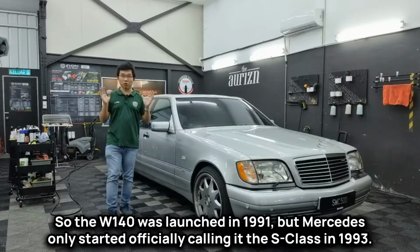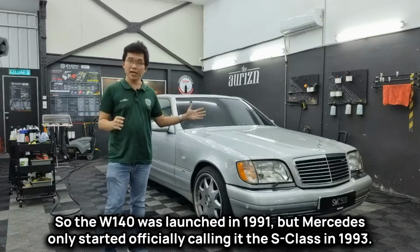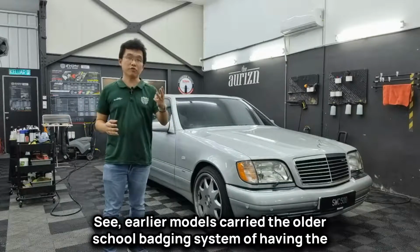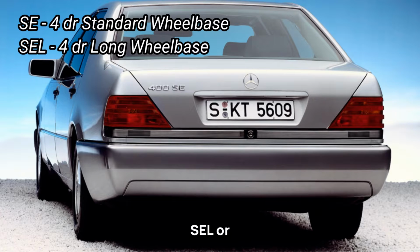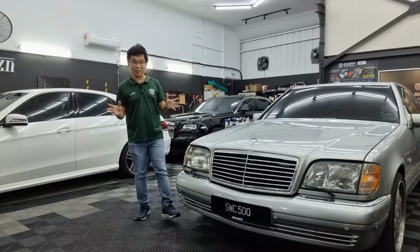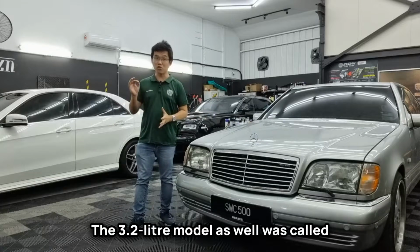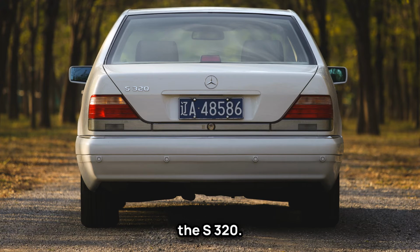So the W140 was launched in 1991, but Mercedes only started officially calling it the S-Class in 1993. You see, earlier models carried the older school badging system of having the three-digit engine designation followed by the SE or SEL or SEC suffixes to denote the car's body style. And you know what's even funnier is that the 2.8-liter model was initially called the 300 SE 2.8 before it became the S280. The 3.2-liter model as well was called the 300 SE initially, and eventually it became the S320.